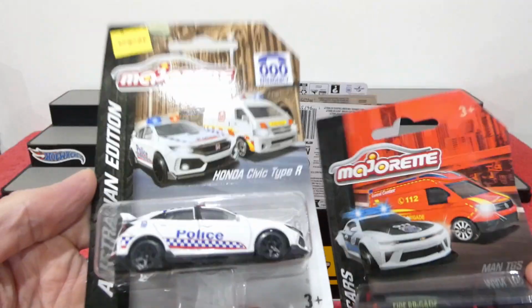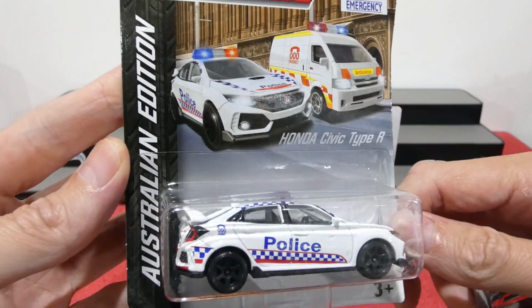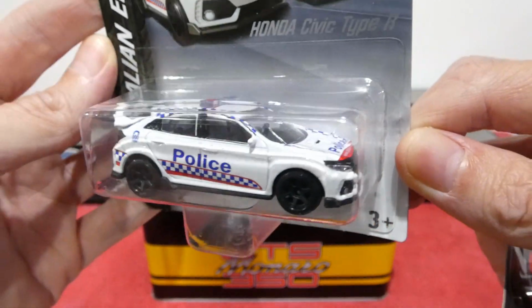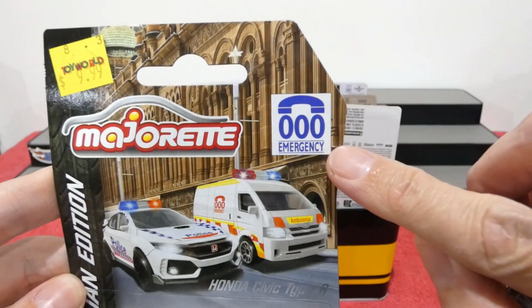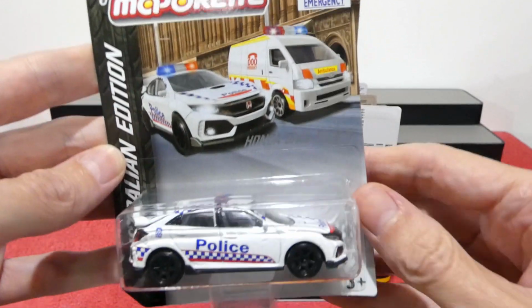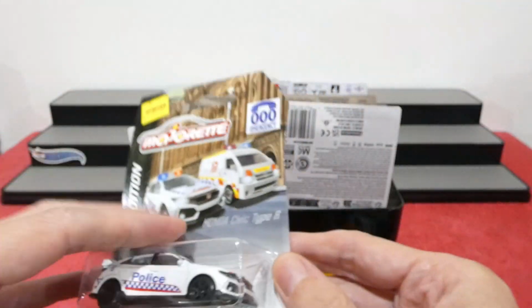You may remember a week or so ago, or a couple of weeks ago now, we picked up a couple of these Australian edition SOS vehicles. This one here is the Honda Civic Type R. I picked this up from Toy World, so yeah, pretty cool. You can see that it has the 000, which is the Australian emergency phone number. And we're going to open this one here up in today's episode.